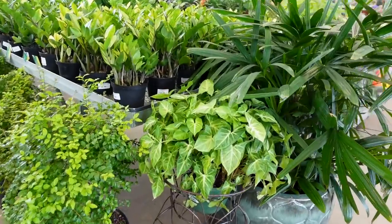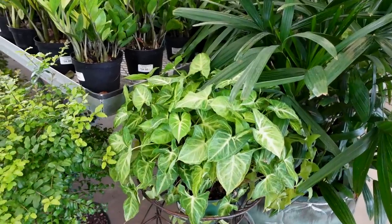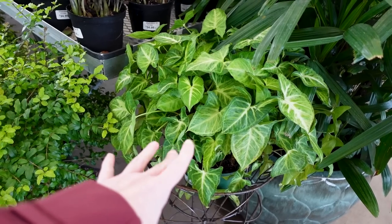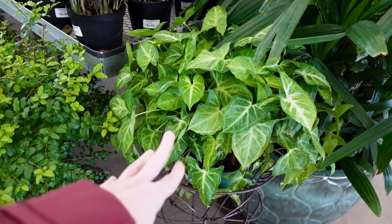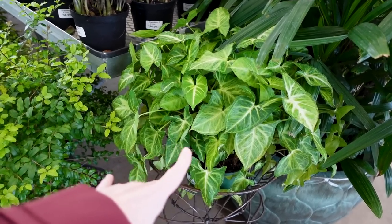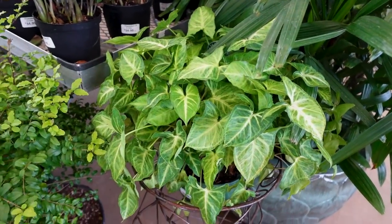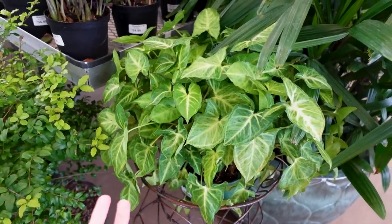I do see we have a beautiful looking syngonium right here, just a green syngonium. You guys are going to have to excuse the background noise. They have fans that kick on every now and again to circulate the air in here, and that's what you're hearing. But this guy is $30, which is not bad for a 6-inch hanging basket of syngonium.